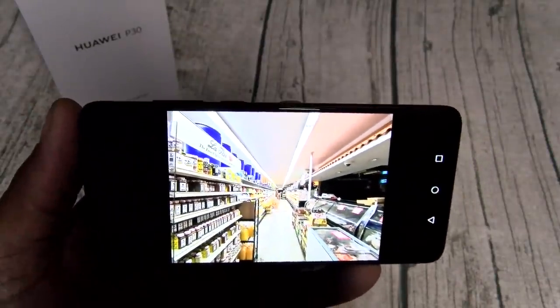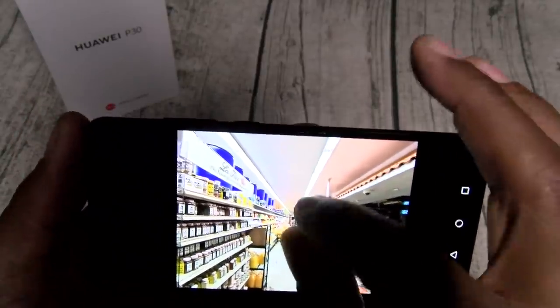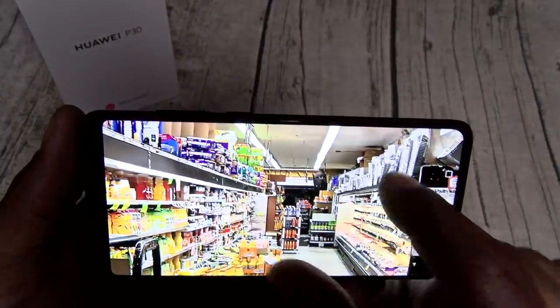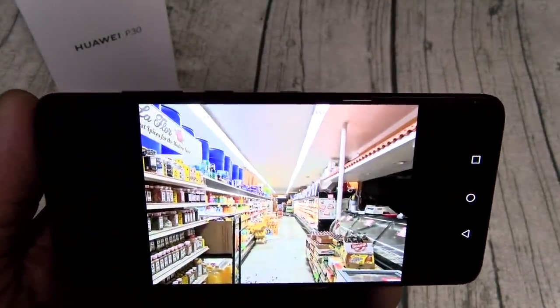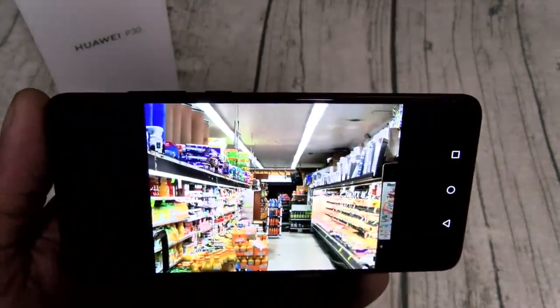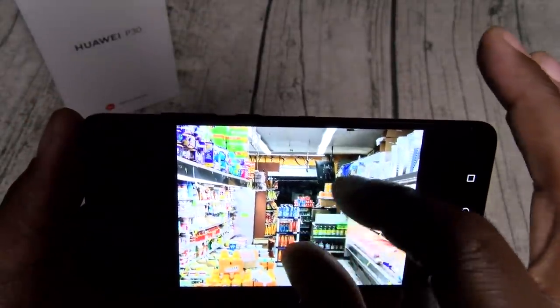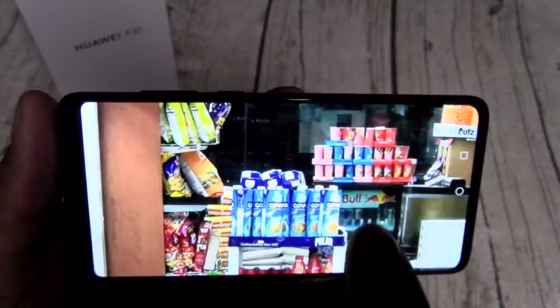Now, here's another one. Look how far back I am. I'm at the wall of the supermarket. This is wide angle. You see, now look. If I zoom in, you see how long that aisle is? This regular wide angle. Now, here's your regular shot. Now, there's your 3x zoom. And look at the 5x zoom. You can actually see that this is Goya. All right, those are Goya drinks.